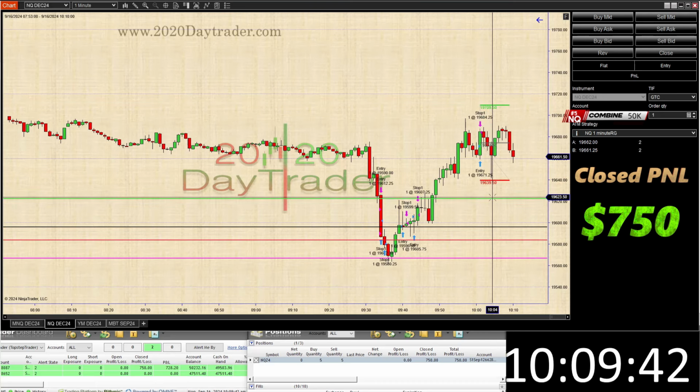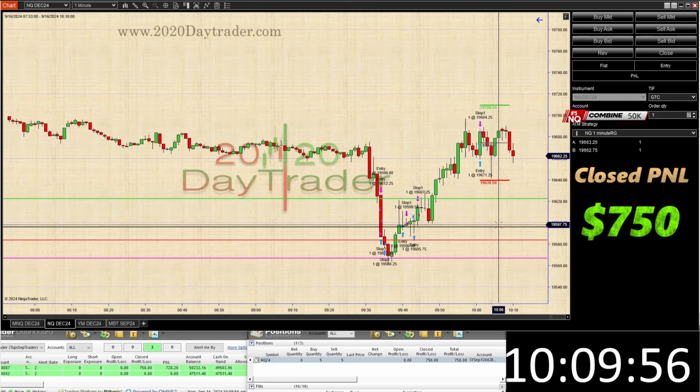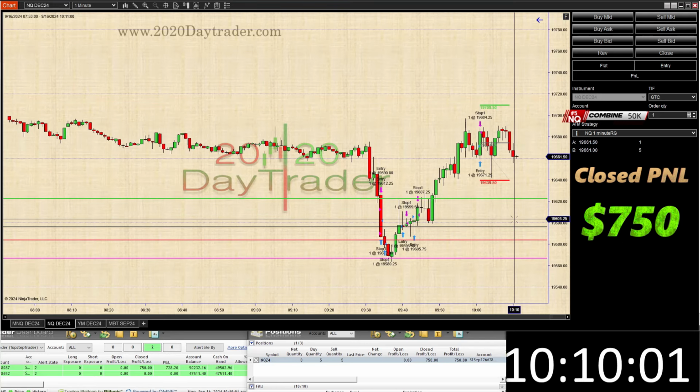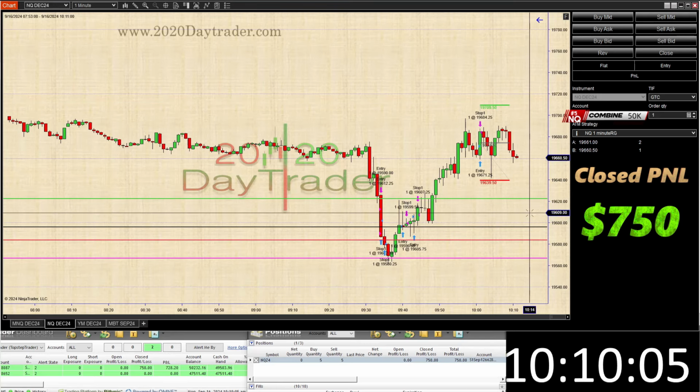Whereas if I was in the 150K account, then I could hold those kind of swings and be able to let the trades breathe. I just don't have that room to let them breathe in the 50K combine. Something to think about, traders. If you're going to get the 50K, maybe NQ is not the ticker to trade. You know, maybe it's trading the Dow Jones or the S&P 500 through the ES.